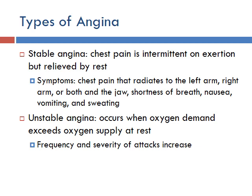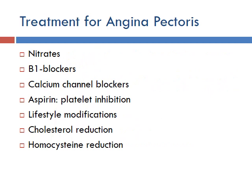Unstable angina occurs when oxygen demand exceeds the oxygen supply at rest. So the frequency and severity of attacks increase. Many of the same drugs that are used for hypertension are used for angina pectoris: nitrates, beta-1 blockers, calcium channel blockers, aspirin to inhibit platelet clotting, lifestyle modifications, cholesterol reduction, and homocysteine reduction.